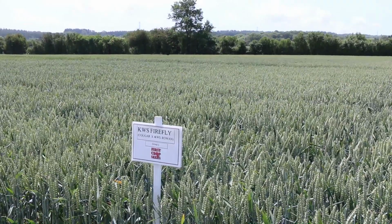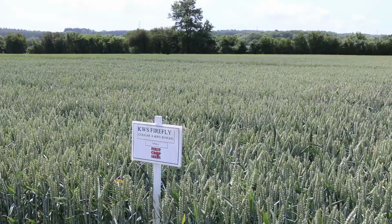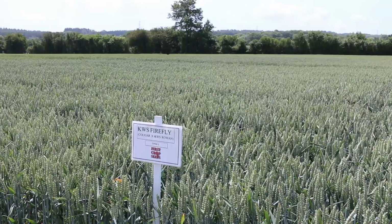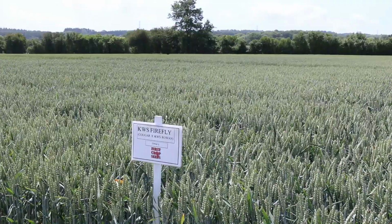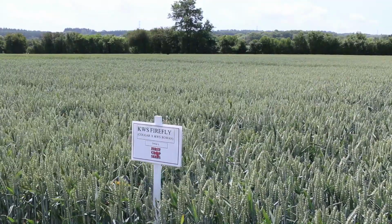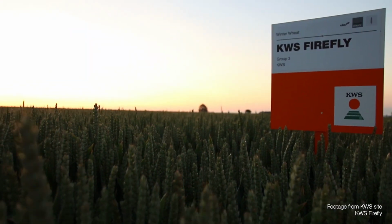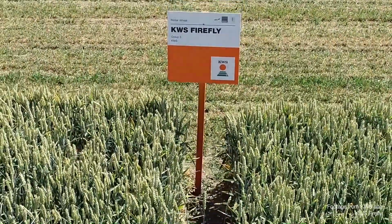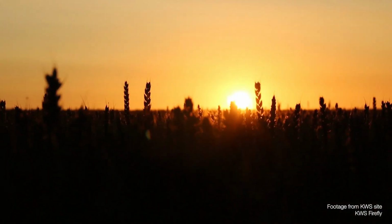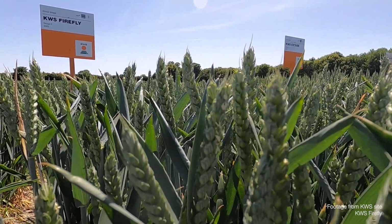Then coming on to KWS Firefly, which again was a new entry into the commercial market in 2019. It attracted a lot of interest because of its very high yield in that Group 3 sector, and that advantage over existing Group 3s has been maintained both on the official data and some of the trial work that we've done locally over the last 2 years. The great thing with Firefly as well is that it's had a fairly instantaneous acceptance by both domestic and continental buyers, and fairly regular references comparing it positively with Clare, which we all know was the benchmark Group 3 for many years. We can see some real potential in Firefly maintaining a good, important role within that Group 3 sector.